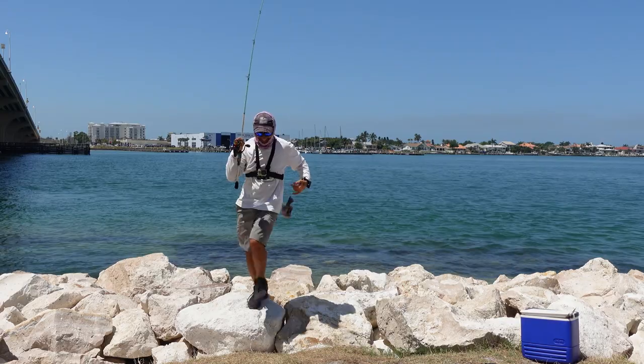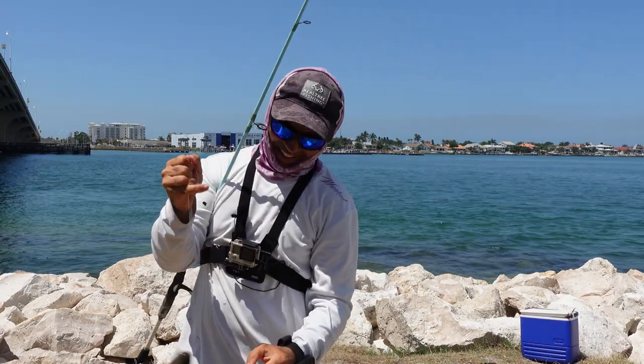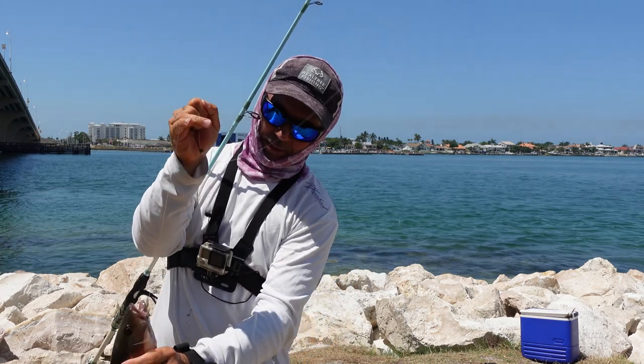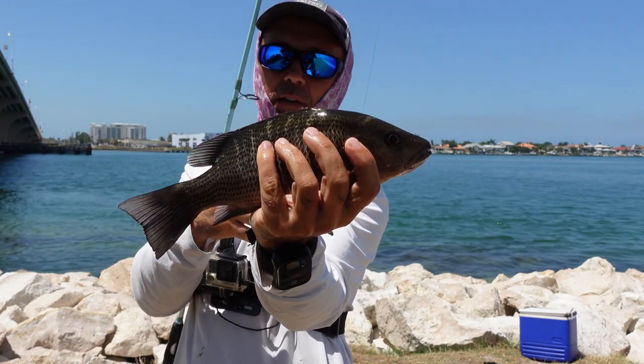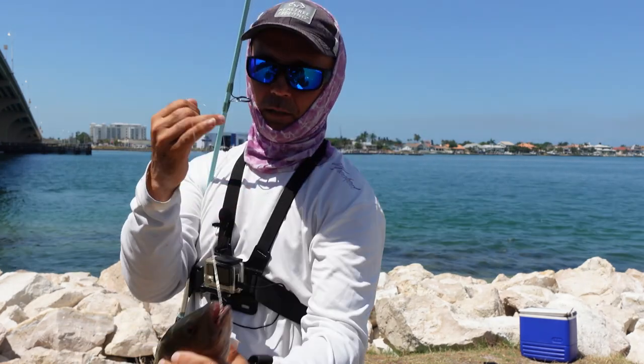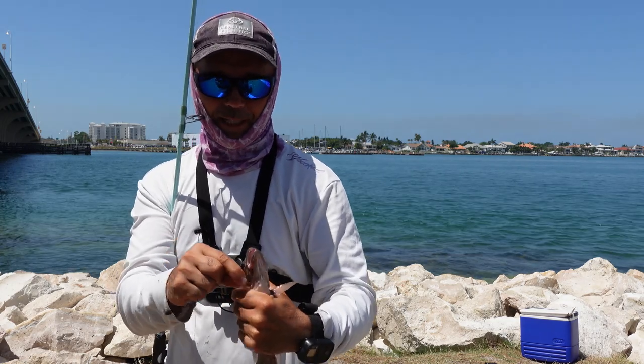Getting bigger. Careful. Oh guys, I tell you those big mojaros, they give you a 13-14 incher. It's not the 15 I was looking for, but we're getting there. Man, one away from the limit.